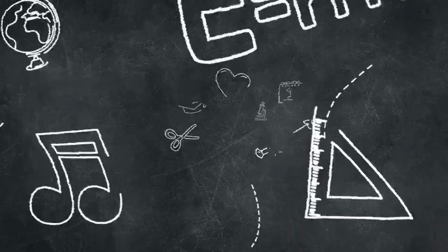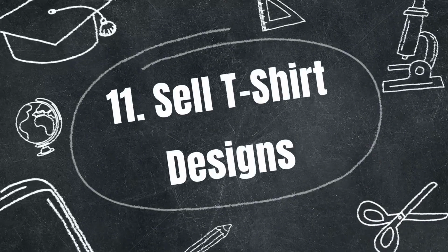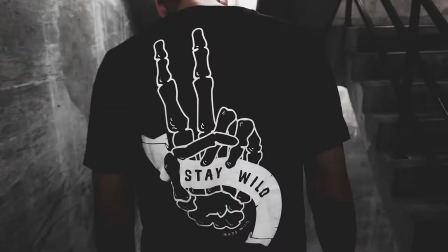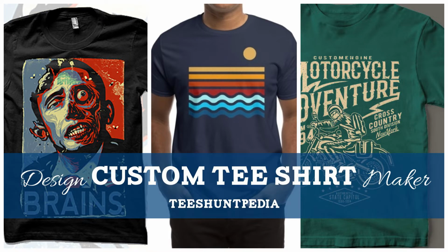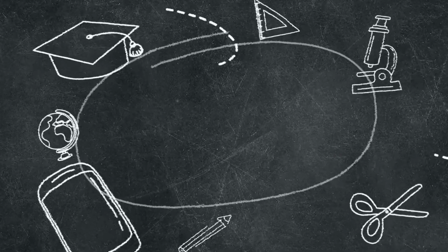Number 11. Sell t-shirt designs. Similar to graphic design, you can design and sell t-shirts with minimal effort. You don't store the shirts. Instead, you simply create the design and use a platform like Teespring to produce and market the products. These sites do all the back-end work for you, so you only deal with designing.